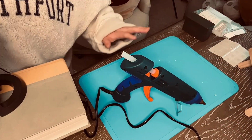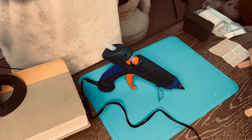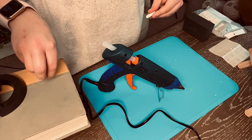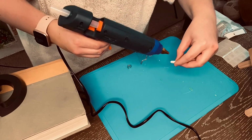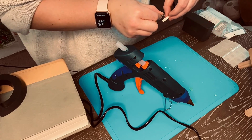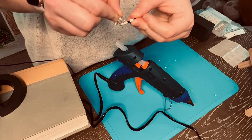This is my little station and my hot glue gun on my mat. Okay, so I have my nail. I'm going to be putting the hot glue on and then very quickly putting the ring in almost like one motion, because it gets so hot. Okay, that was quick.